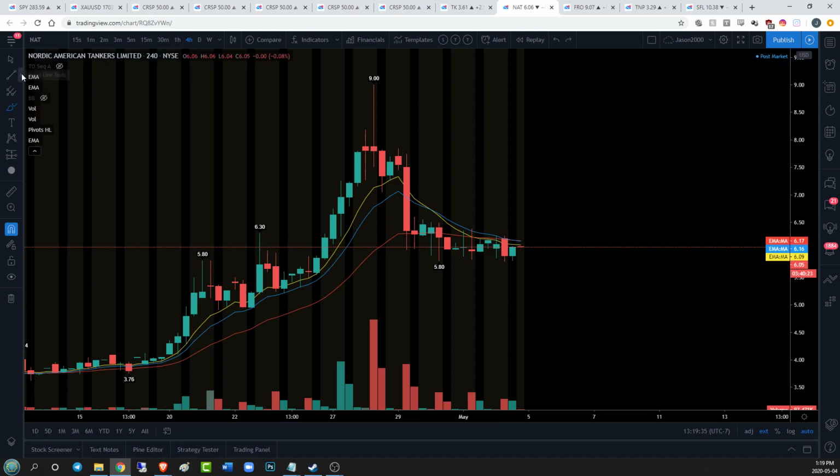On the 4-hour time frame, we do have a nice support level at 580. So that is an important level for us to hold. Here's our 580 low, and then we have a low from today's candlestick at 579. So a 1 penny break, double bottom is in effect. 580 is a must-hold level for the bulls.